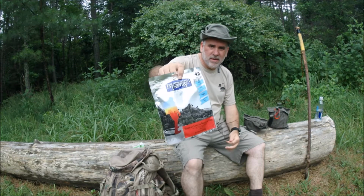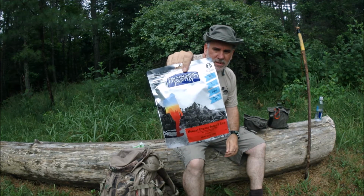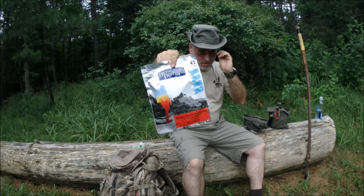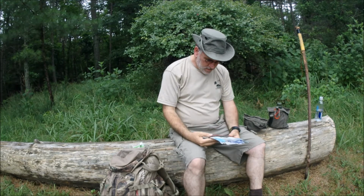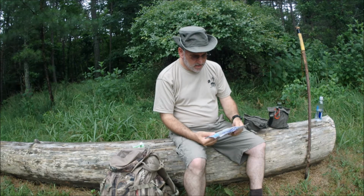Okay guys, so here's lunch for today. It's Backpacker's Pantry, Mexican beans and rice. What I want to do is cut it in half and just take about half of this out and put it in my cook kit and just use that. And I'll save the rest for later. I'll open it up and shake it up real good, and yeah, we'll get it going.